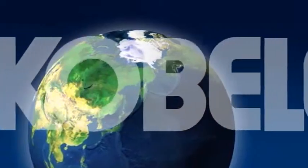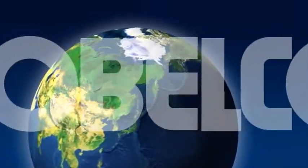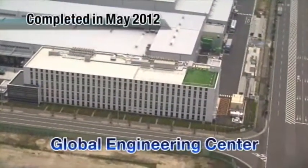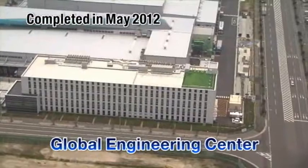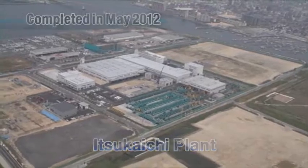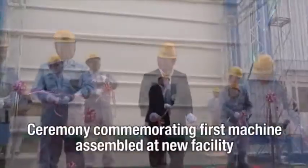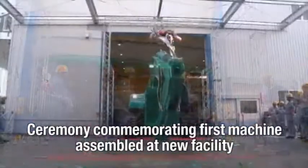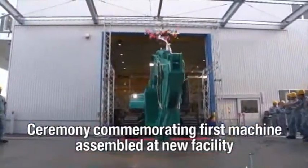Kobelco is always striving to bring better products to the world market in more efficient ways. That's why we've created a global engineering center that optimizes our development, production, and procurement activities from a global perspective. We have also recently completed a new factory that features some of the most advanced production capabilities in the world. These two new facilities began operation in May 2012.